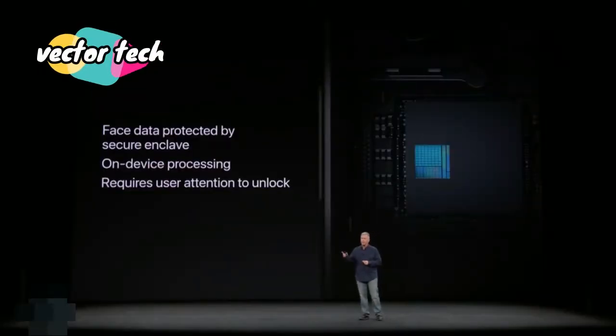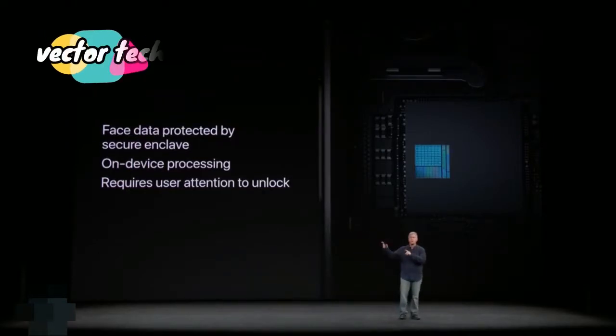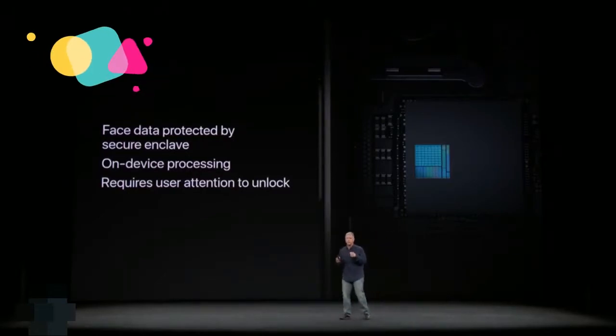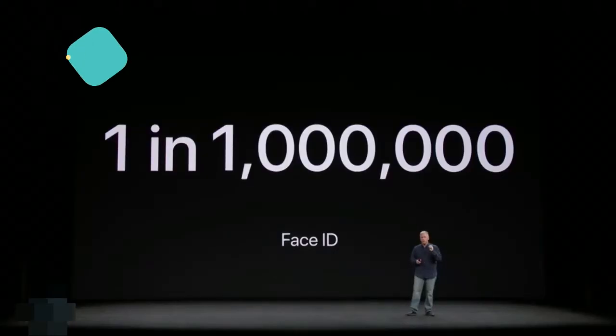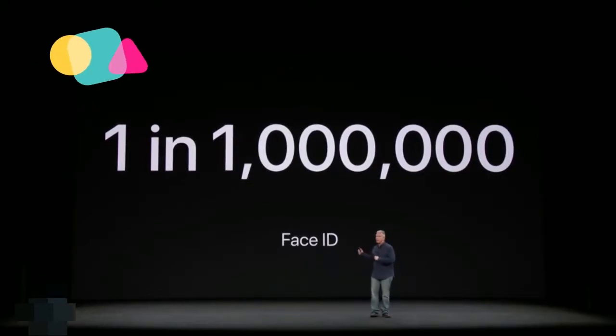Your face data is protected with the Secure Enclave and the A11 Bionic chip. All the processing is done on iPhone 10 and not sent to a server. We require user attention to unlock. That means if your eyes are closed or you're looking away, it's not going to unlock. The chance that a random person in the population could look at your iPhone 10 and unlock it with their face is about 1 in a million.